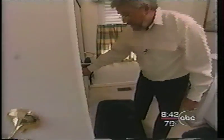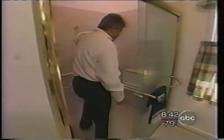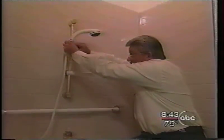Inside the shower, you've got a fold-down seat right here. You sit down. All of your controls can be reached from here. You can adjust this shower head up and down, or you can use it as a handheld unit. And what's nice about this is that this side of the shower is conventional. Your permanent shower head and your stand-up controls.